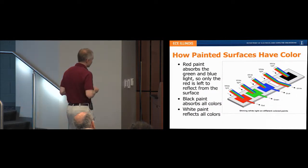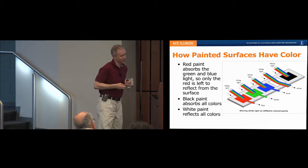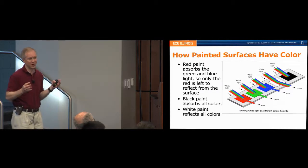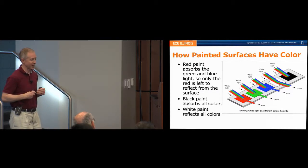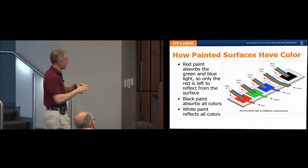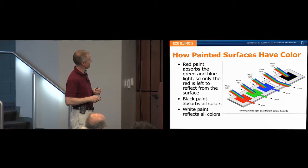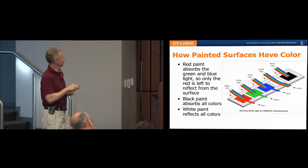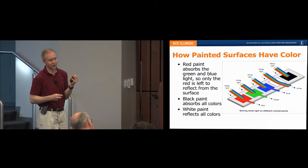But I wanted to talk about a different way that we get color, such as with things that are painted. Why is a red house red? Why is a blue car blue? They're not light generators. They don't produce blue light, unless you have a fancy car covered with blue LEDs or something. But they reflect light. If we take white light that has all colors, what the blue paint is actually doing is taking the red and green colors and absorbing them. So the blue color is the only one reflected. That's the one that we see.